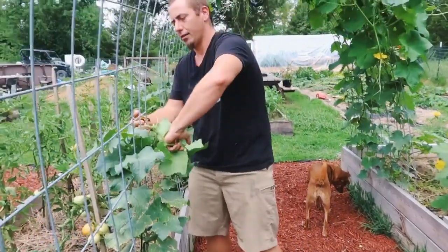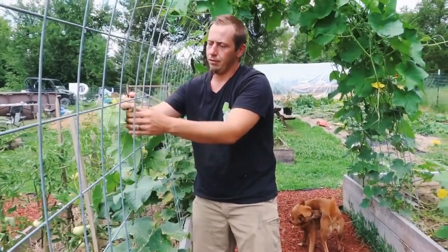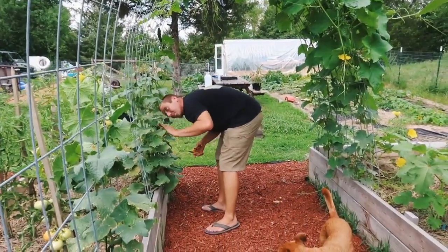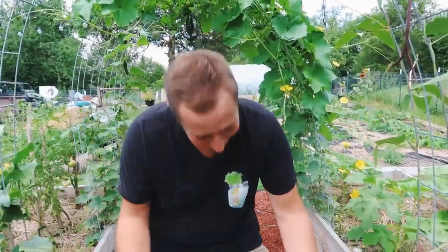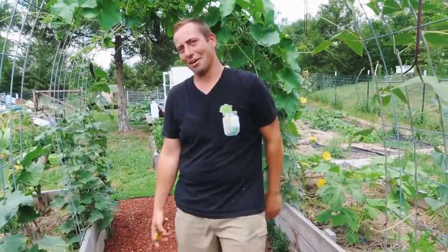So these are the Bait Alpha from Baker Creek. They're awesome cucumbers. They're perfect for pickling. They're fast growers, not very prone to disease. So if you're looking for a good cucumber, go with the Bait Alphas from Baker Creek. 7 more cucumbers, and that's just on these 4 plants. We still got 6 more over there we got to discuss.